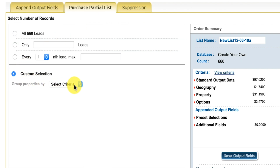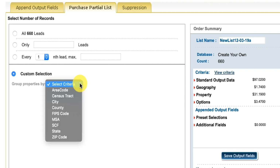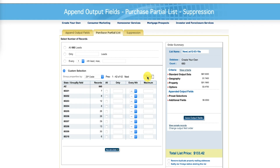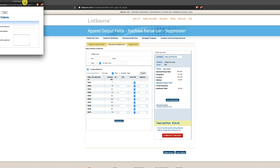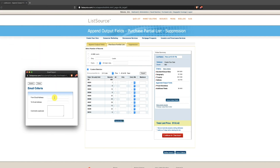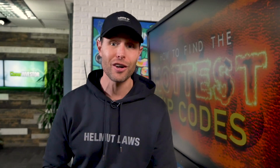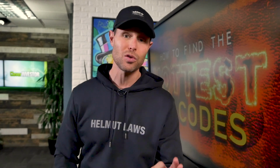This is going to give you the choice to export the data by the zip code. Then click on Select Criteria and choose Zip Code. And then what you're going to do next is press Export, and then another window is going to pop up asking for your email address. Put in your email in that window, and ListSource is going to email you an Excel file with all of the zip codes that have had recent transactions within the last 6 months, and they're going to do it absolutely free. Now, this is going to be what we call the absentee owner super high equity list sorted by zip code.